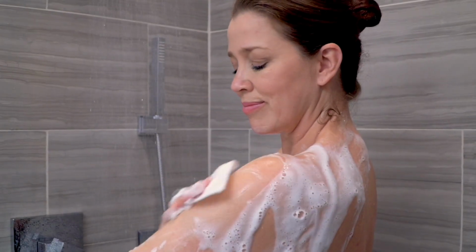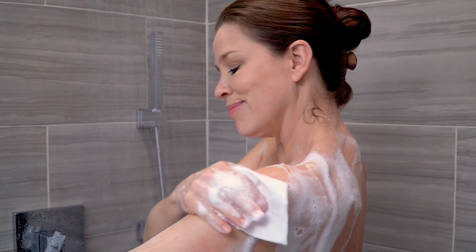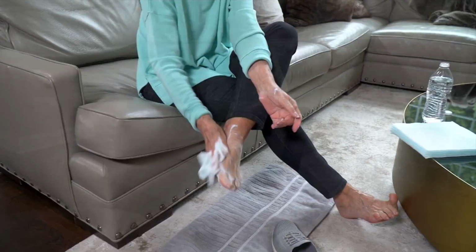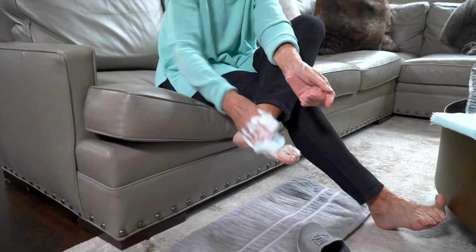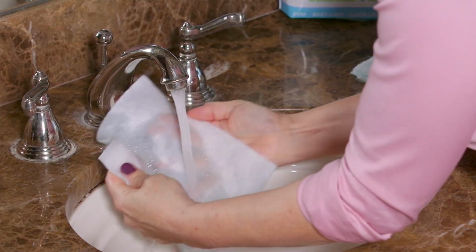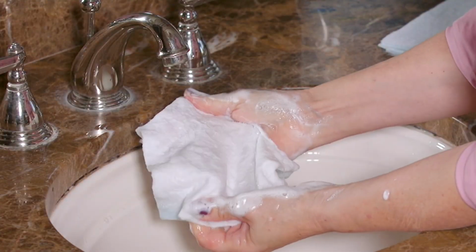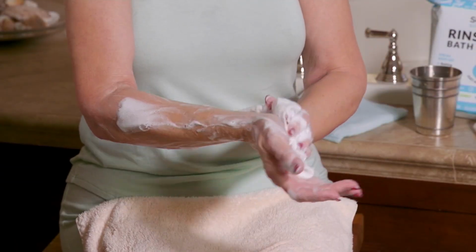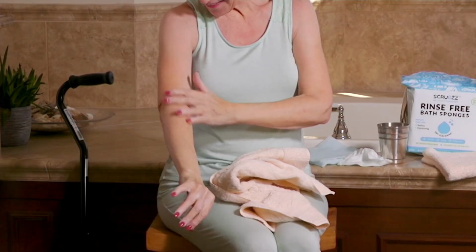I mean, that's a complete shower. You can use them. By the way, if you're going on vacation, instead of packing soap, shampoo, poof, all that stuff, take all that stuff out of your suitcase, save this space, put a few Scrubzz in. You can use them in the shower, but you can also use them for touch-up. This time of year, we're out and about, right?